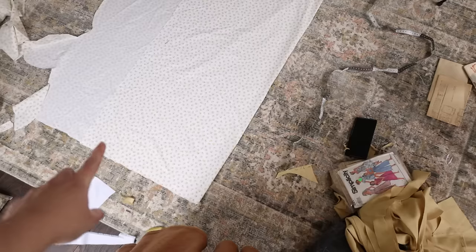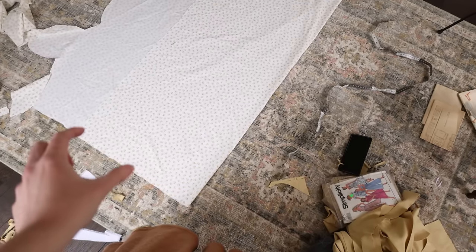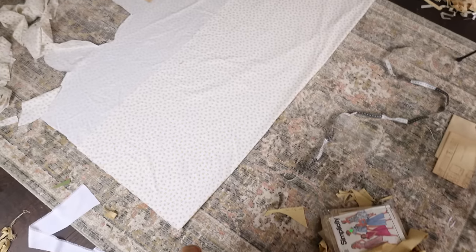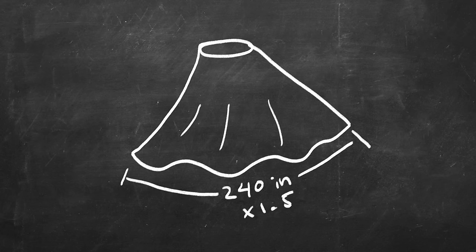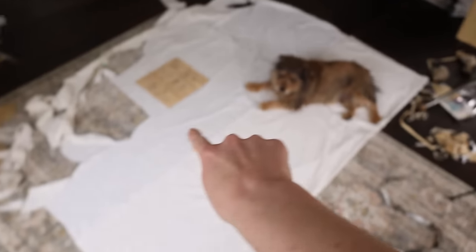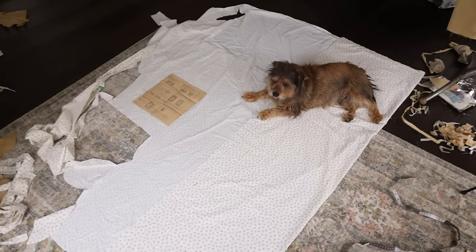My brain hurts. If my calculations are correct, 20 inches here. If I want the ruffle to be 10 inches, then I have two strips here, but it's double layer, so that's four strips. Each of these strips is 75 inches long. 75 times four is 300. The whole length of the hem of the skirt is 240 inches. So if we times that by 1.5, 360 inches. Actually, this right there could even give me another 60 inches. We have just enough to make the ruffle 1.5 times the length of the skirt.